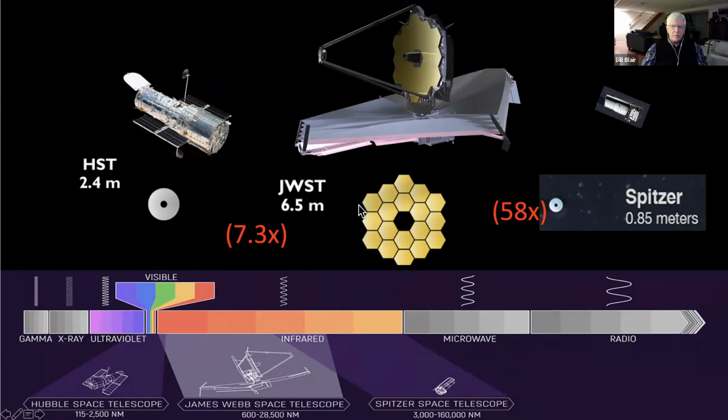And here's the size of the mirrors. You can see that basically the Webb mirror is about 58 times larger than the Spitzer telescope, which allows it to do a lot more, see a lot more clearly, as well as collect much more light from distant objects and so forth than the Spitzer telescope. And it even collects 7 times more light than the Hubble telescope does, because of the size of this big segmented primary mirror. You can see there's 18 separate mirrors that work all together like one big mirror to make the Webb telescope work. Plus, of course, there's a mirror up at the secondary, and there's mirrors in the instrument package as well.